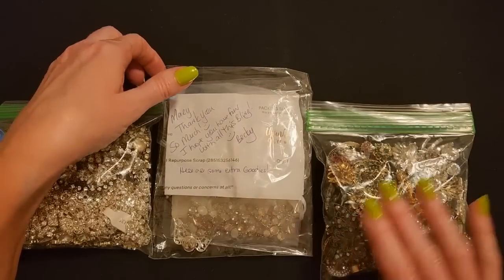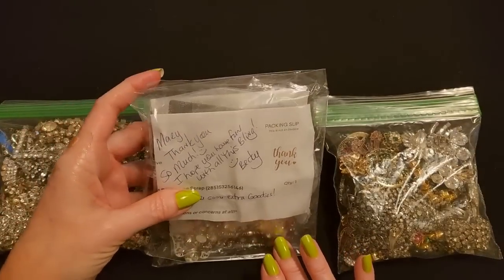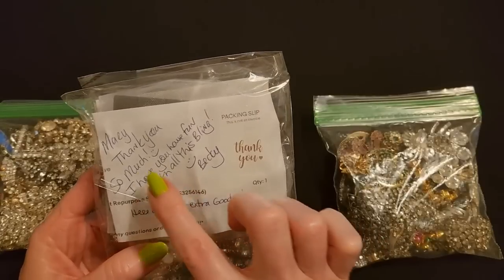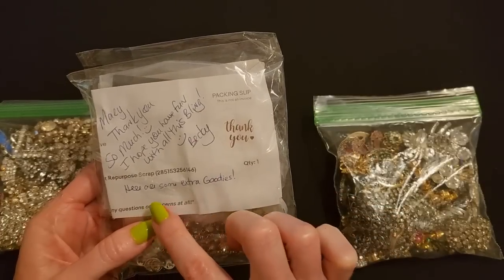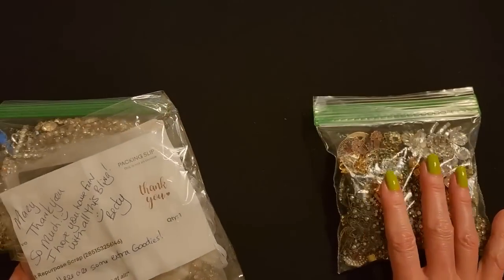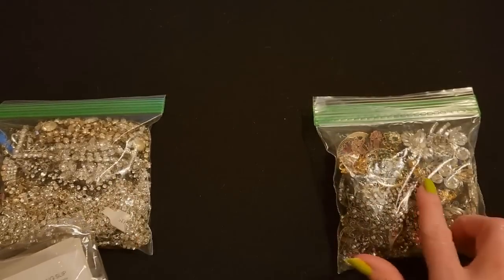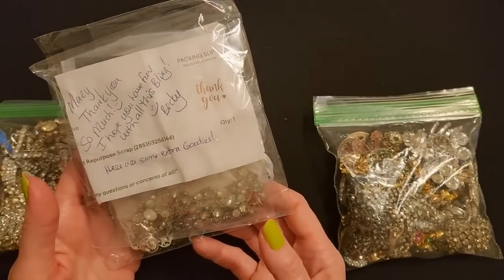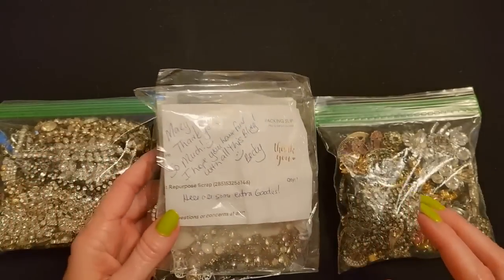And when I opened the package, when I received it, I had a little bonus in here. We have some extra goodies from the seller. She said, "Mary, thank you so much. I hope you have fun with all this bling, Becky. Here are some extra goodies." So this is some extra stuff that she sent me in addition to the lot that I won. And I got in a little bidding war with somebody over this. This is a small little tiny sample of it. But I got in a bidding war, and I think the bid ended up going higher than she thought it would. So she sent me a little packet of goodies. Let's go ahead and open this first and see what kind of goodies we have.